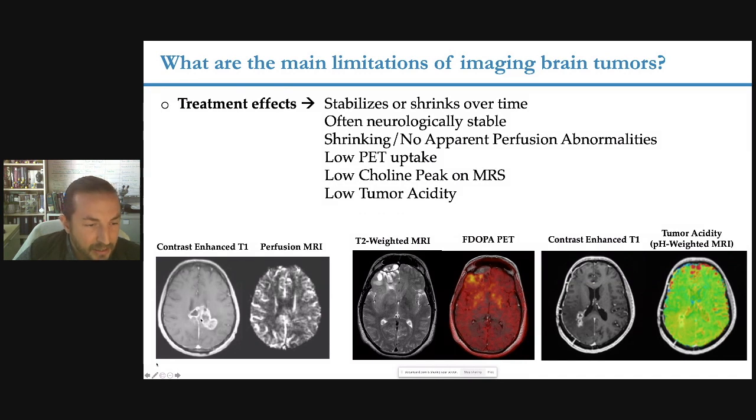So you see in this case, this patient has a new contrast enhancing lesion here, but doesn't seem to have elevated blood volume in that area, indicating that this might be just treatment effects and damage to those blood vessels. It might have low PET uptake.